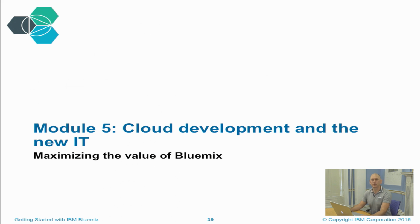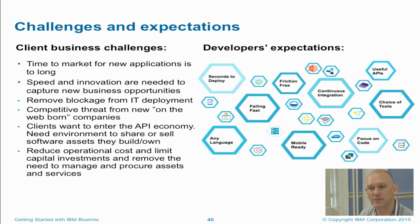In Module 5, we're now going to look at what it takes to actually deliver the promised value that many enterprises look for in a cloud platform. When you talk to line of business, they will actually tell you what they want from their IT department. They want to be able to bring new applications to market very quickly. They want to be able to innovate, offer new services. They want to do this very quickly, in a matter of weeks, not months. They often see the IT department as not being very responsive, not being very agile.